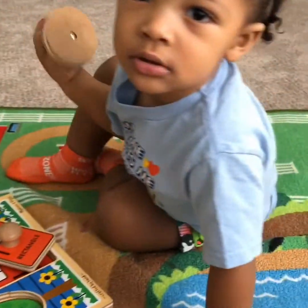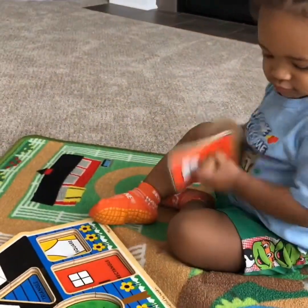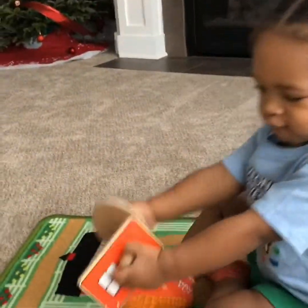All of the pieces. That's an oval, right? Oval. Let's see. You have an oval and a rectangle. Where do they go?